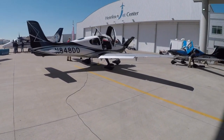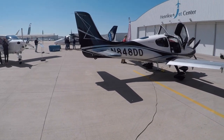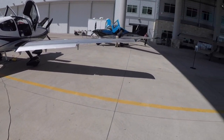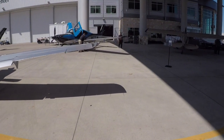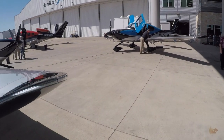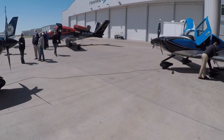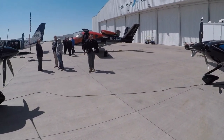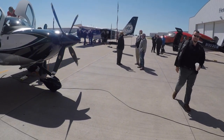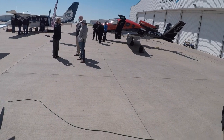There's a Cirrus SR22 2021 special edition. They had two Cirrus SR22s there. There's another one, and they had two Cirrus jets. So both in really good shape, obviously fantastic looking ones that I fly. So really happy there. There's my CSIP instructor that's come to talk to me for a little bit.